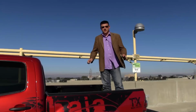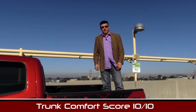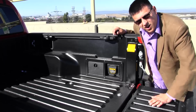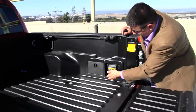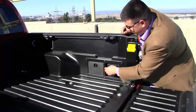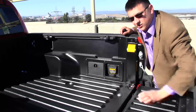It's now time for our exclusive trunk comfort score. The Baja, despite having a small bed, gets a solid 10 out of 10 because I can stand up in the trunk. It's not all off-roading in the Baja Edition. We get some decent creature comforts. We have a nice bed liner. We have a 400 watt maximum power adapter. It's a 120 volt power adapter back here in the trunk. We get some decent little storage cubbies here in the back, as well as some nice cargo tie downs.